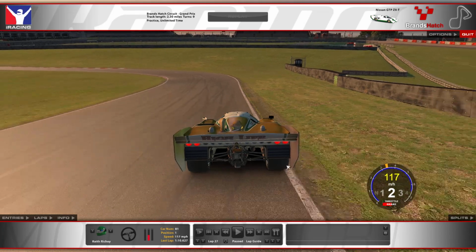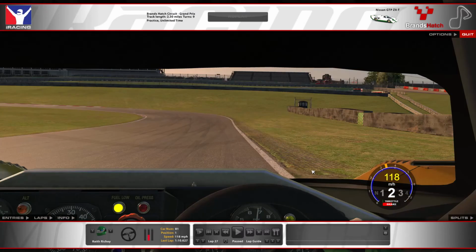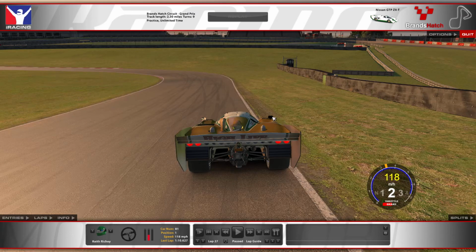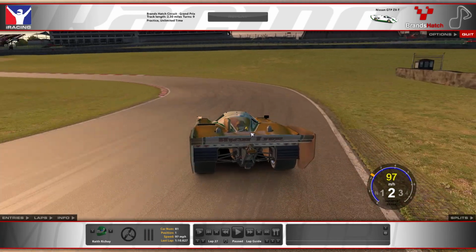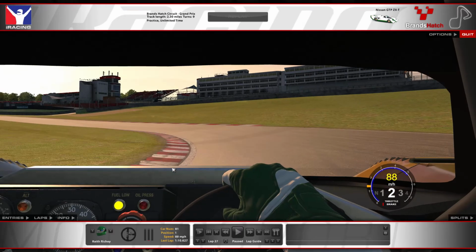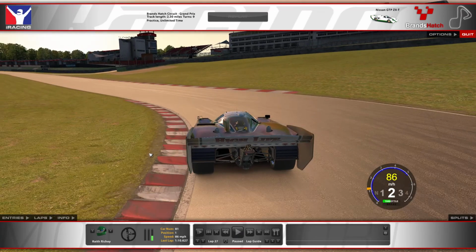Shifting down into second, threshold breakpoint for me is probably about 50% just before this reinforced surface here to the right. And then down into second and then turning in. Again, you can actually come up over this curbing without an off track.